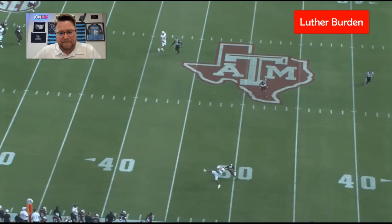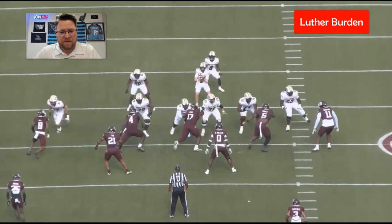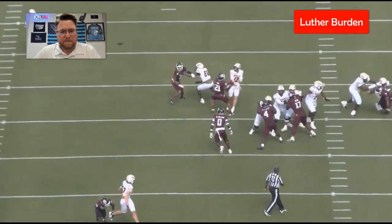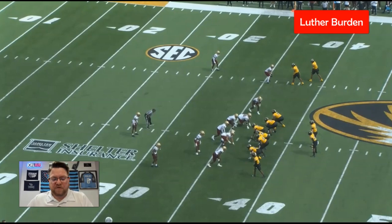Bam. Great adjustment. Great catch. Love it. Yeah, give me some of this with Cam Ward. So more speed on display here from Luther Burton. He's in the slot right here. Just going to come up on the receiver and run the fade route down the sideline.